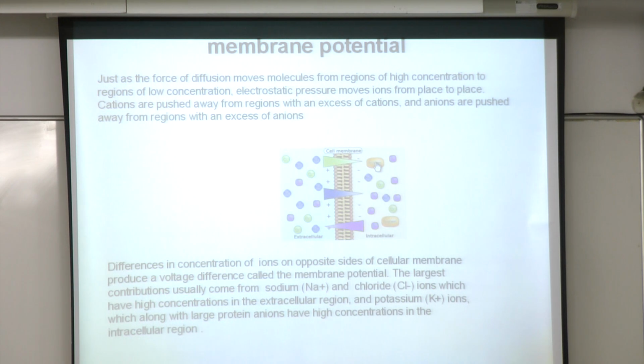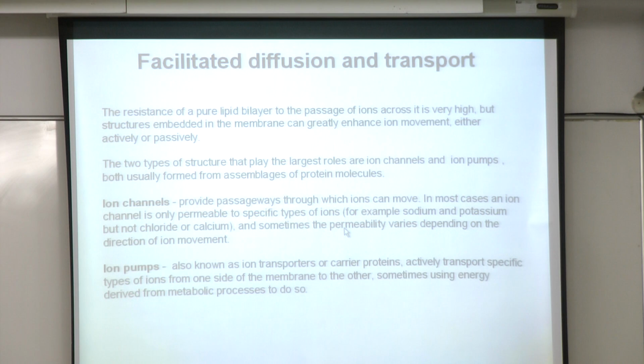Yes, please. Why don't you put both Na plus and Cl minus outside the cell? It seems like if they were NaCl, they would not be uneven. They are not even. Why are they not? It's a very good question. It's a matter of ion pumps and ion channels, which in a minute we'll talk about at length. Okay, so that's for your question.